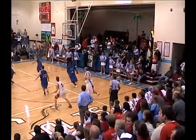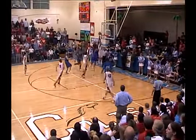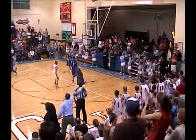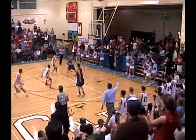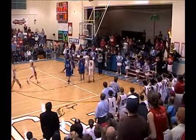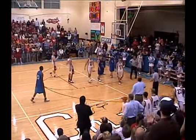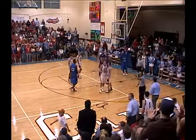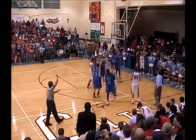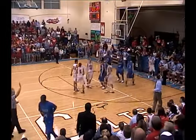Sidorenko out front. Over to Fain at the top. Drives by Whitley. Lays it up and in. Fain was open at the three-point line. Whitley ran at him. Still on the inbounds by Turner, and Ryan Hager's going to be called for kicking it. Oh, that was another 2. Turner's kind of snuck in on that timeout.